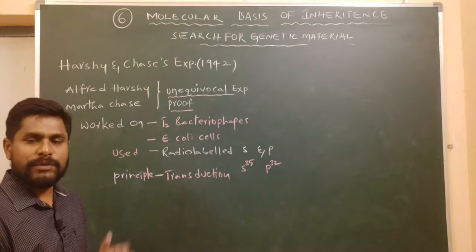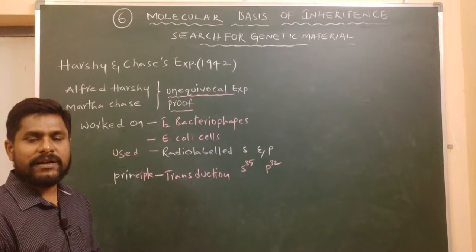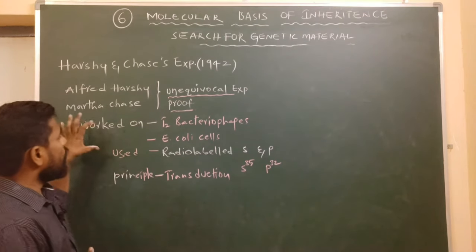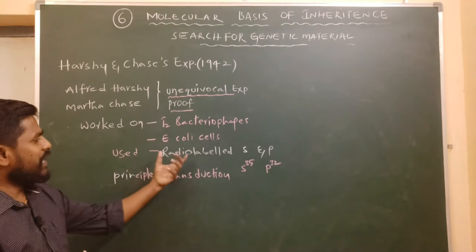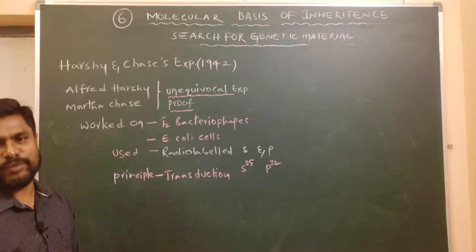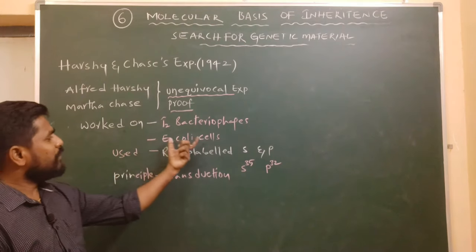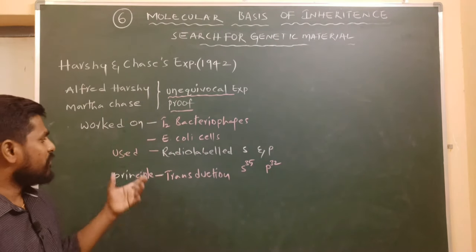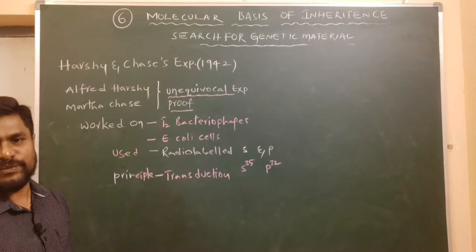transduction. Before we discuss this experiment in detail, first we need to clear two questions. The first one is, why did Hershey and Chase use radio labeled sulfur and phosphorus in their experiment? And the second question is, why did they use E. coli cells and T2 bacteriophages for their experiment? First, let me clear the first one.